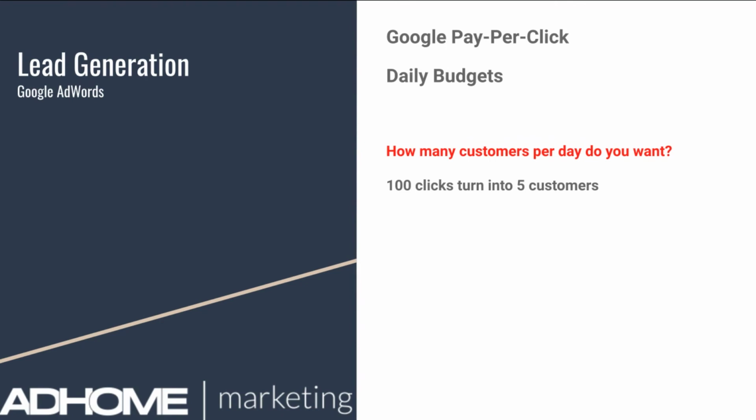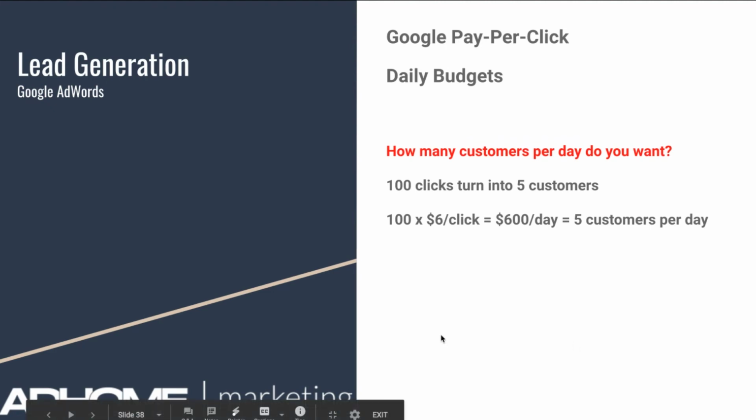I can sell 5 more time slots in my service schedule tomorrow. So we know that 100 clicks turns into 5 customers because we just determined that. And we know that you can only spend $6 on a click. So it's very simple math. You want 100 clicks to your website in order to get 5 customers, and you're only allowed to spend $6 a click. So your budget is $600 a day, and that will bring you 5 customers.